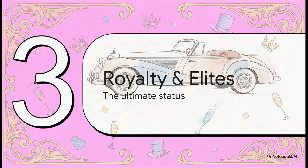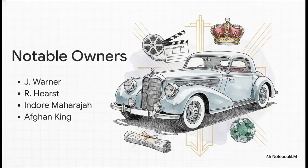Part 3. Royalty and Hollywood elites. Back in 1936, a 540K would set you back about 28,000 Reichsmarks. To give you an idea, that's roughly equivalent to $230,000 today. Because of that monumental price tag, it naturally attracted the upper echelons of global high society. It was the ultimate status symbol, seamlessly blending the thrill of a sports car with the unmatched comfort of a luxury cruiser.